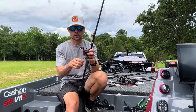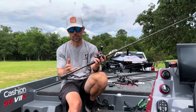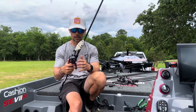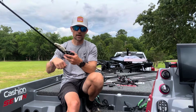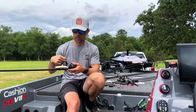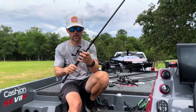I actually caught a catfish as well. I was throwing that on 20-pound Sunline Sniper, the 7'8" Cashion Icon swimbait rod, and then the high speed 8.1:1, same reel I'm using for these other setups. I like that higher speed because all you have to do is little quick reel turns, and you can make that thing dance. Love that setup right there.